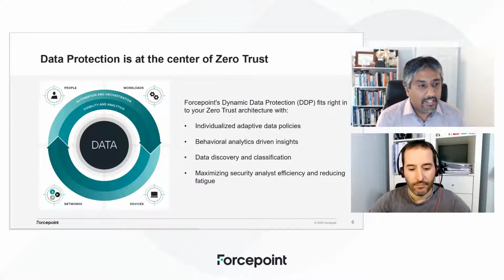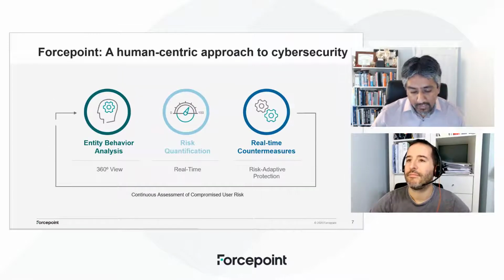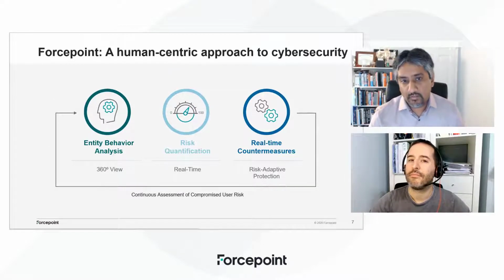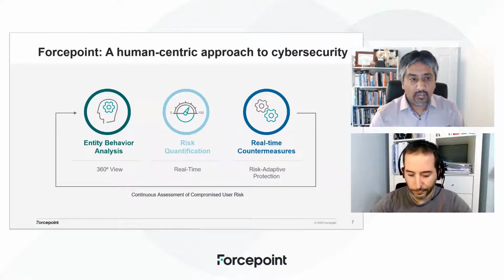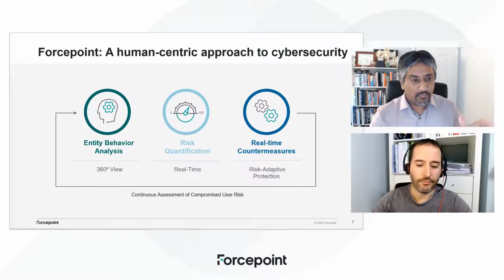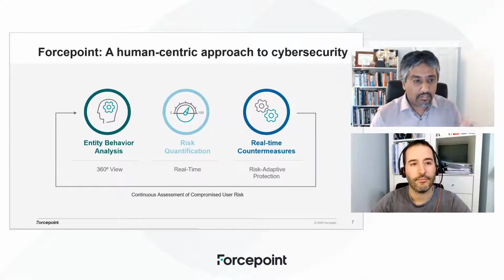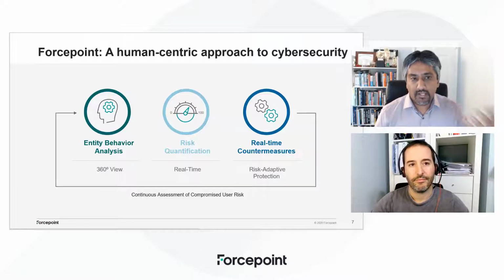So with that said, I want to talk about how Forcepoint approaches the entire security landscape. And that is a human-centric approach. What we are doing is we are looking at your entity behavior analysis, then you try to get as much context as possible. And why is that important? Because if you do not know what's happening in another aspect of the environment. So for example, if I'm doing something which is low risk in one system, but I have done something else in another system which has made me risky, if you do not reconcile that, you would be missing out on the context. So it's important.